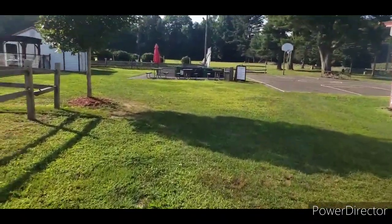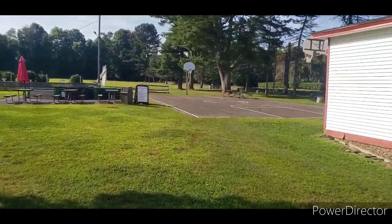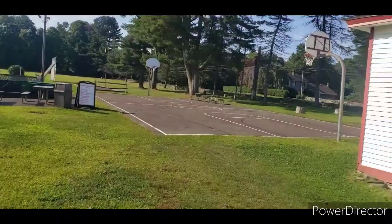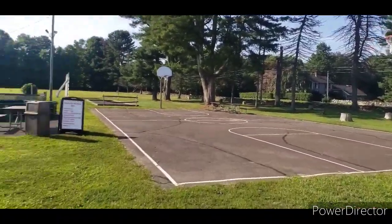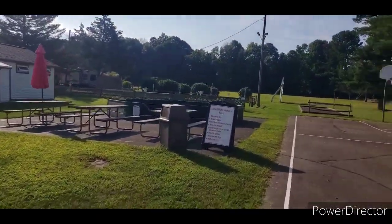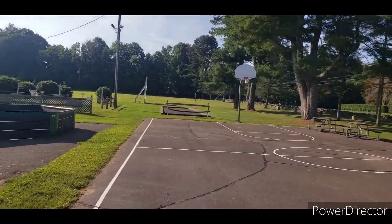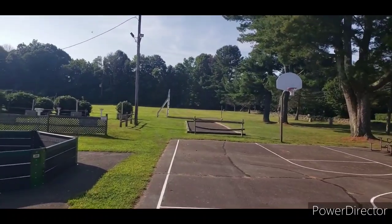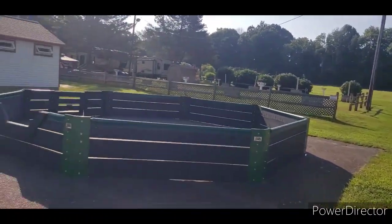And then over here is a nice little basketball area. I know my son's been over here playing basketball an awful lot, having a good old time. He's loving the hoops. They got horseshoes in the back over there. Not sure what that thing is directly in front of us and that wall over there. I think it's got something to do with that ball hanging. Not exactly sure what that is, to be honest with you.